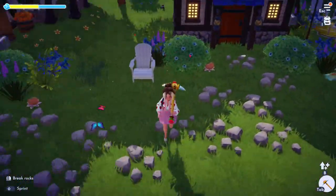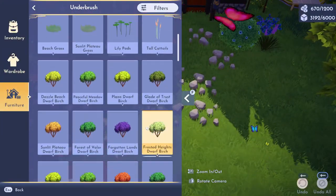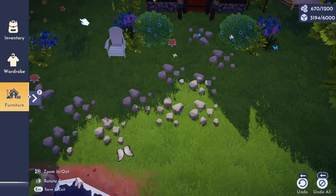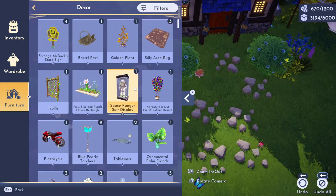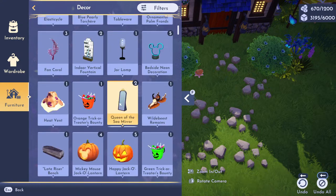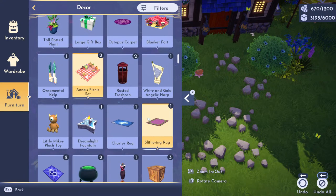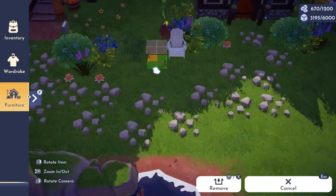I feel like this area is lacking. Maybe some more underbrush right here. Just a little bit. I need more filler items. I'm never as good at the filler stuff as some people. Some people are really good at it. I need to get more of the natural stuff, like the barrels. All of that is really good for filler. There's a crate. Could just have a crate somewhere.